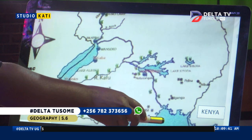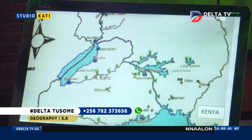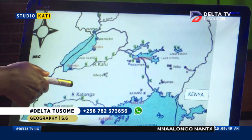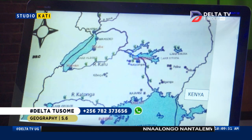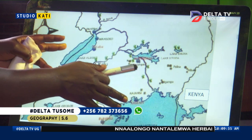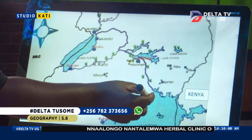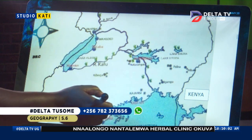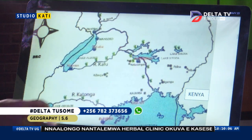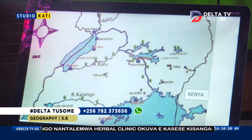And we have our major lake, Victoria, we have Choga, we have Edward and George, and even Lake Albert. As you indicate these fishing grounds, endeavor to put there at least three landing sites. We have the Majanje landing site on Lake Victoria in Busia. We have Masese in Jinja.